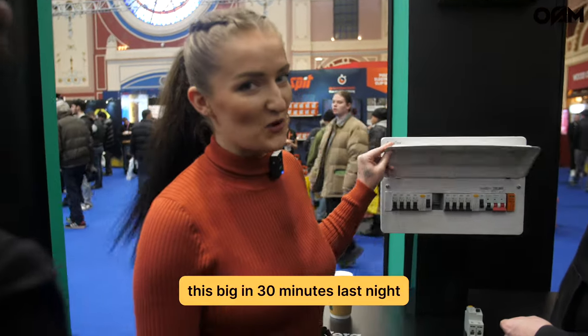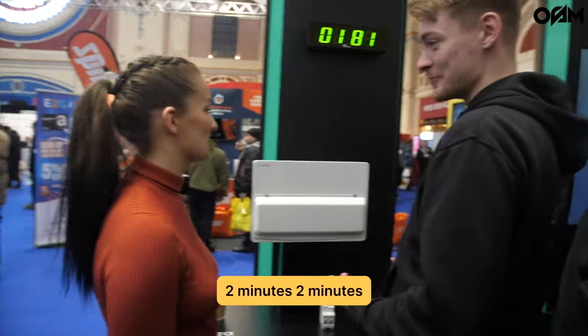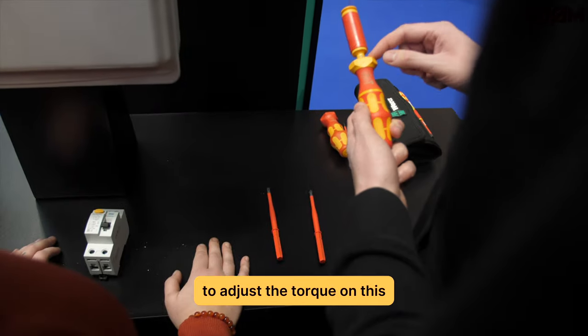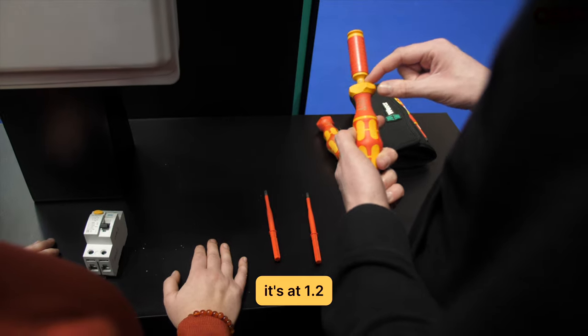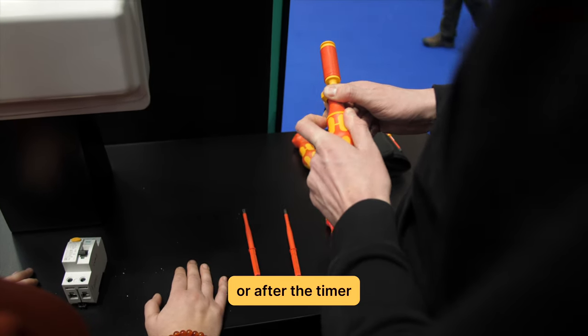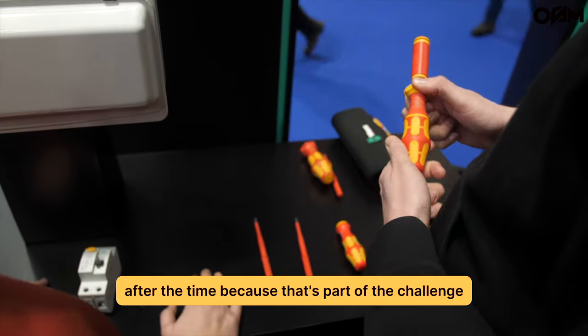Well, I changed a fuse board this big in 30 minutes last night. The whole thing. Your fancy chances. 2 minutes at the minute is the fastest time. 2 minutes? 2 minutes, yeah. To adjust the torque on this, it's at 1.2 and you need to adjust it to 2. So you pull down on the collar. Before the timer or after the timer? After the timer, so that's part of the challenge.